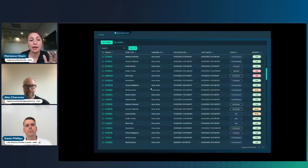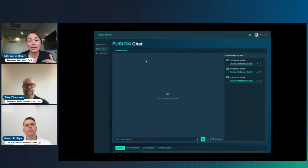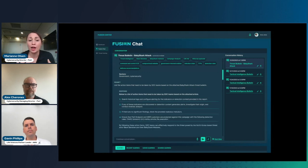I'll shift from here and note, if we're looking back at other situations that our incident response folks really need to work through, we had mentioned the need for additional coaching, especially for folks who are getting upskilled in information security. Being able to leverage something like this chat functionality where you can say, hey, I saw a recent threat bulletin, and I need to understand a little bit more about it. I need to understand if it's in our environment, and really being able to prompt and ask things like, what should I do if this is present in my environment?